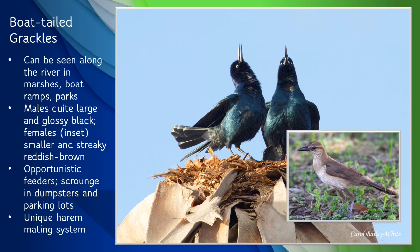They are colonial nesters but have a harem mating system that is unique among North American birds. Individual males defend clusters of nesting females from other males, and only the highest-ranking males, having established their status through displays and vigorous fights, get the chance to mate.